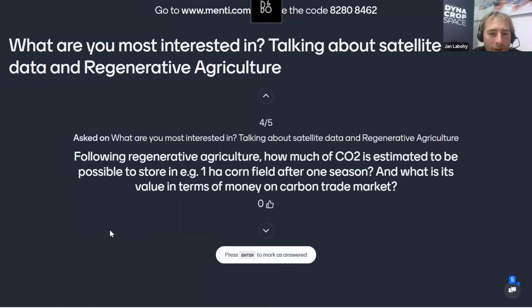Yes, following regenerative agriculture, how much CO2 is estimated to be possible to store in 1 hectare of cornfield after the season? What is the value in terms of money on carbon trade market? Yes, so it's estimated that on each hectare it could be 1 ton of carbon stored each year.